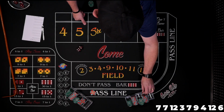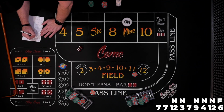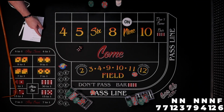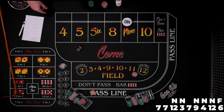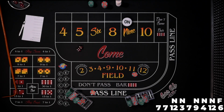Now our sequence, we've got no field, no field, no field, no field, no field, and then a field number. So this is where this strategy kind of breaks down. We're basically going to be making no field bets because that would be the opposite of all the field winners. So we'll go ahead and write down the next 6 rolls in case we get there. But right now we're going to sit out for 5 rolls and then we're going to bet the field. So we'll see how that works out.